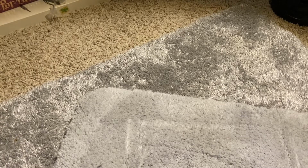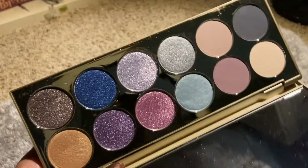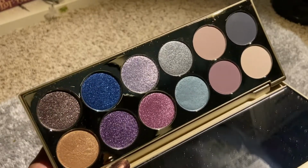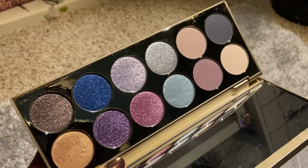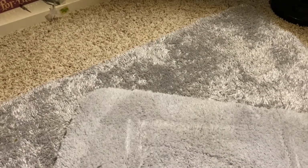Then I have been wanting this and wanting this and wanting this, and I couldn't find it at a reasonable price. Is this the Happy Hour? This is the Stila Happy Hour. Now, I have the After Hours palette. It's the more neutral one. I've been wanting this one so bad, but I didn't want to pay an exorbitant amount of money. And I found it on Poshmark. I already had some Poshmark money saved on there, and I really wanted it, so I got it.